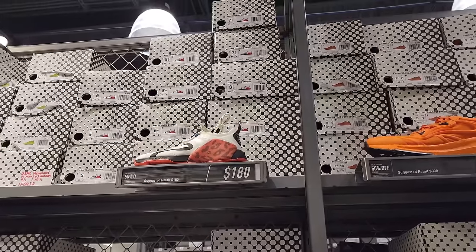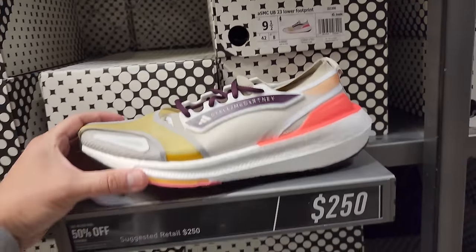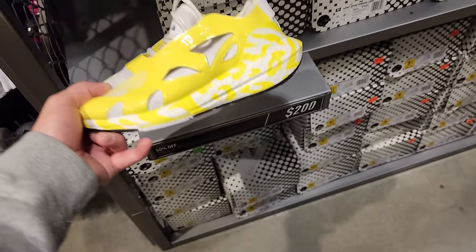These aren't Ultra Boost though. I don't think, technically. Oh, this. All right, this is an Ultra Boost. I was like, what? Ultra Boost 23 lower footprint. What the hell? But yeah, $125. Got more Stella McCartney Ultra Boost right here. And all these, 50% off.